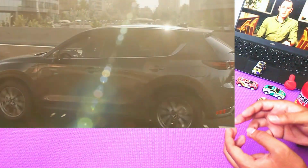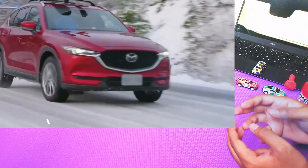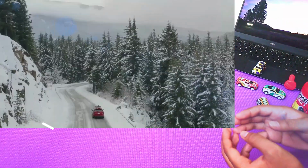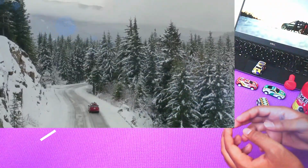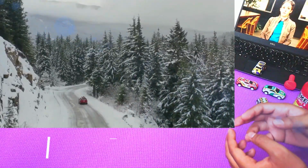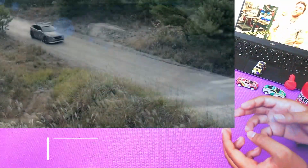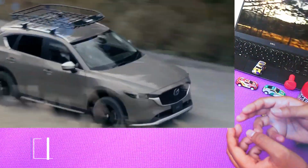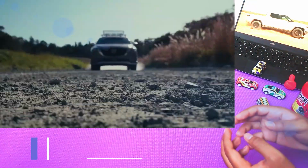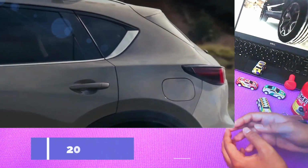The CX-5 comes with 2 engine options, including the standard 2.5-liter 4-cylinder engine that produces 187 horsepower and 186 pound-feet of torque, and an available turbocharged 2.5-liter 4-cylinder engine that makes up to 256 HP and 320 pound-feet of torque. Both engine options are paired with a 6-speed automatic transmission and all-wheel drive as standard.